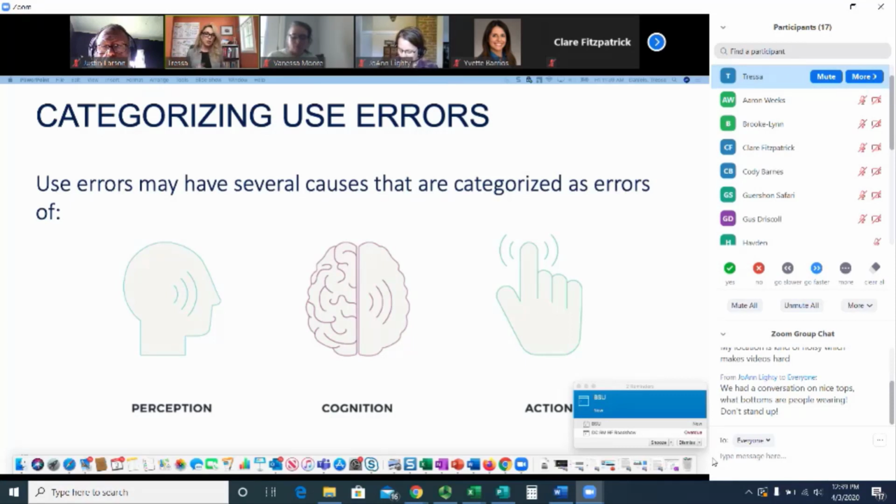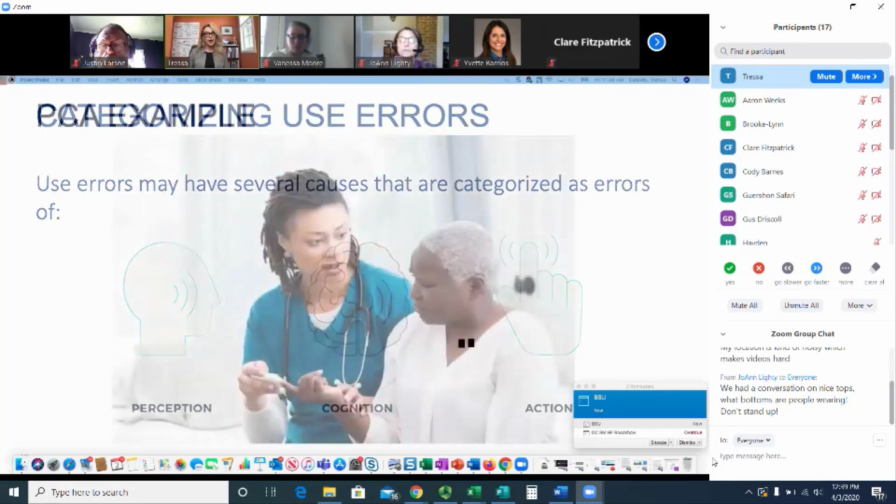The action base goes back to your ergonomics. They can't reach something. They don't have the strength to turn a knob. Those types of things can all fall within that.